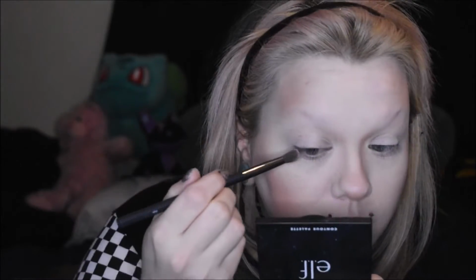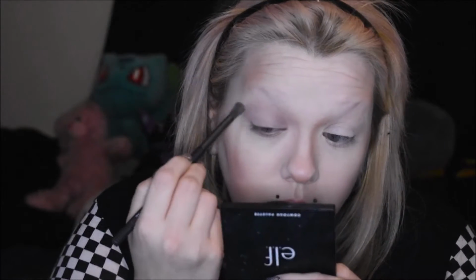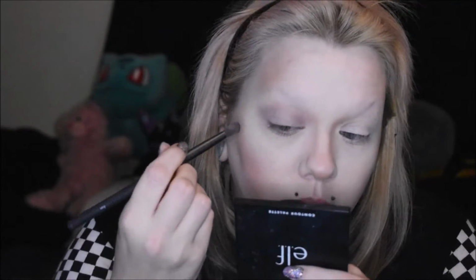Okay, and I guess we can start working on the eyes. Using a palette, I think I'm going to start off with the only matte color in this pan, and just place it all over my lid. Bringing it up into my crease area. And then I'm going to go in with the darker color and just start tapping it into my crease.